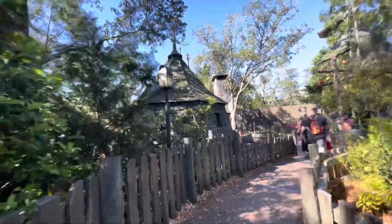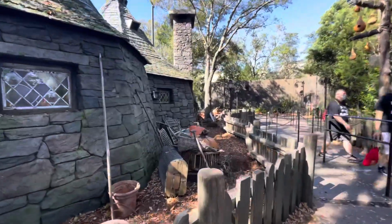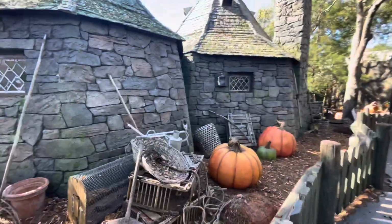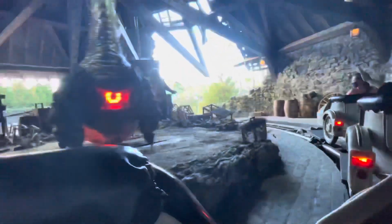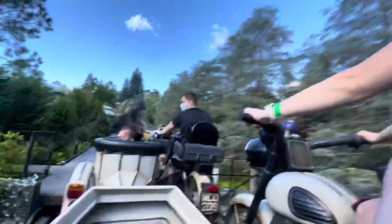Coming up on Hagrid's hut here in the queue. Our wait time was only 12 minutes to get on here. Oh no. Looks like you've lost power. I've got you, don't worry. Reparo.